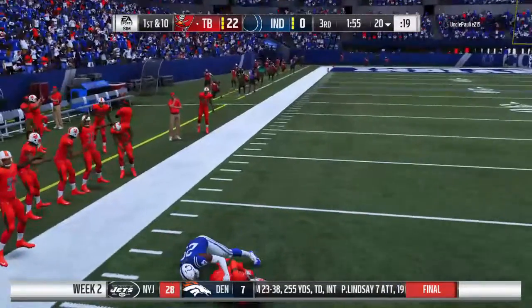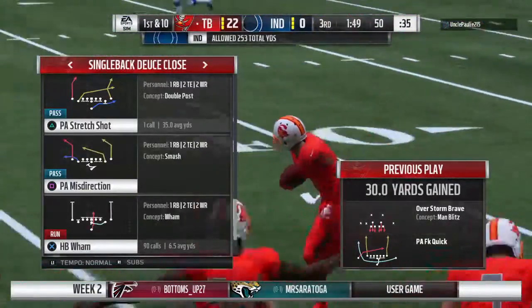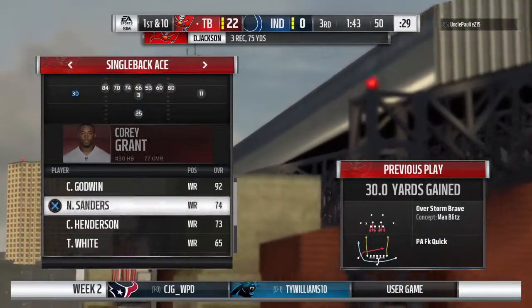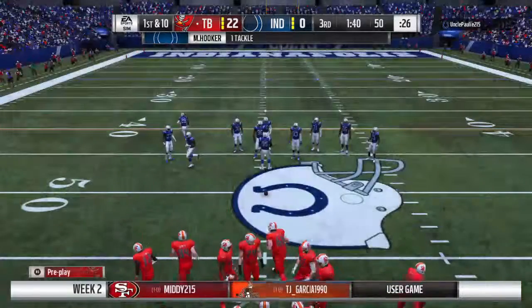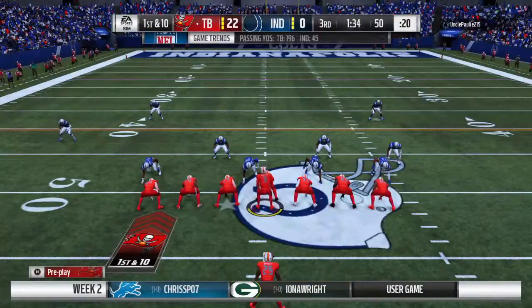Not easily done, and he's brought down after a very nice gain. Give him 30 yards there. There will always be a place for methodically marching the ball downfield. But when you can pick it up in big chunks and strike like that, have explosive plays, that's often the difference in winning and losing. Those types of plays that can knock a defense off balance, that'll drive a team towards a victory.